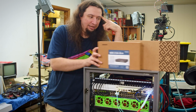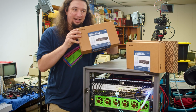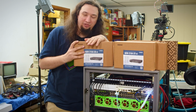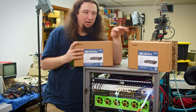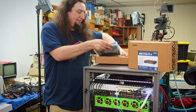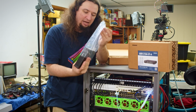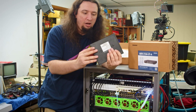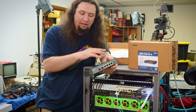And it's not just one of these. It's not just 2 of these. It's actually 3 of these. Now I have these 2 set up here right now. This one is still in here. And this is what ended up replacing the other Arubas that I bought. So it is a very small fanless switch, really simple and great.